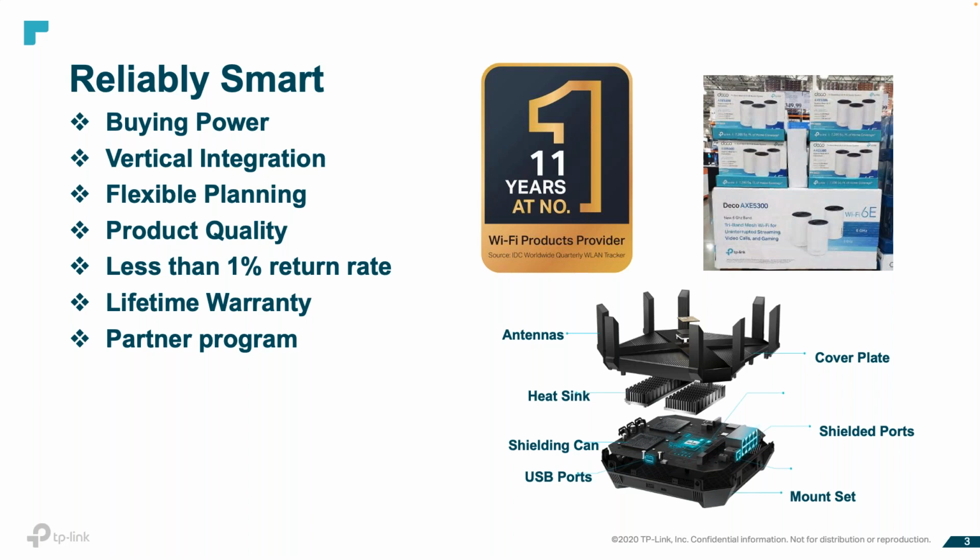As most of you know, TP-Link products don't cost much, and we do it with good quality by doing vertical integration of our supply chain. We now have the antenna manufacturer, housing manufacturer, metal part manufacturing, adapter manufacturing, everything but the chipset. We don't make the chipset. We do everything else to make our product.